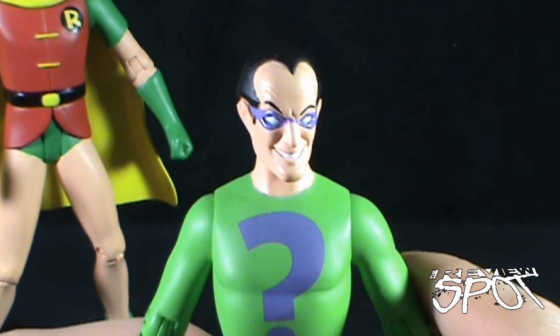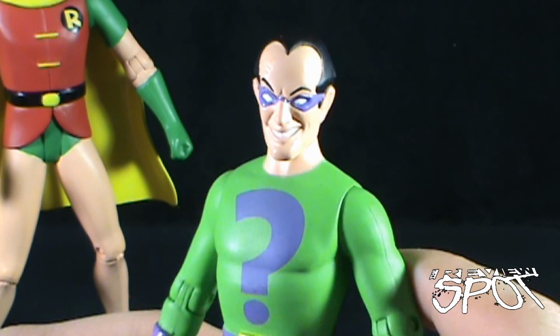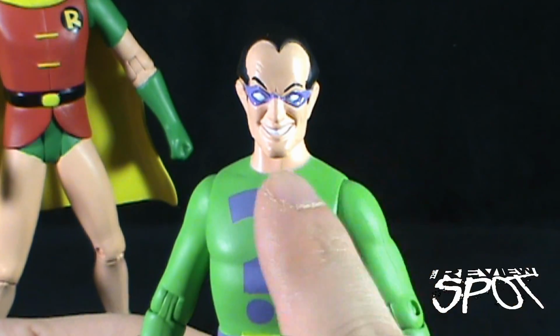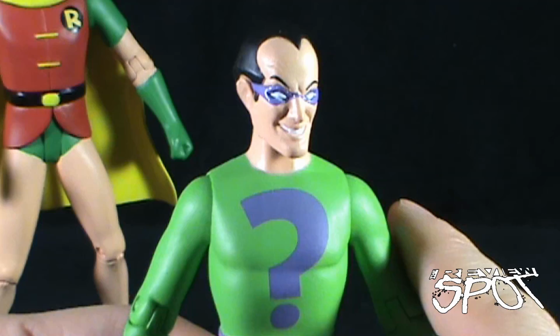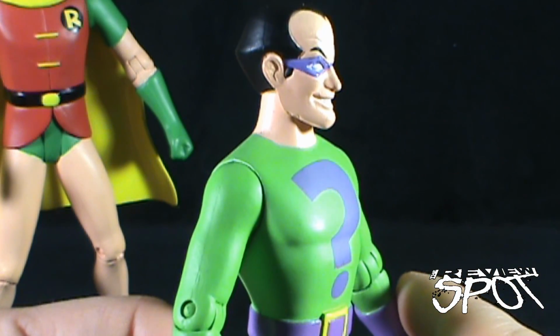Even as a comparison, if I had it, which he's packed away somewhere, if I had the Riddler, thank you, from the DC Universe wave that was in this attire, I would love to have actually had a comparison between the two. Obviously, the other one is much beefier, which makes no sense to me. This Riddler is muscular, but he's got an average build.